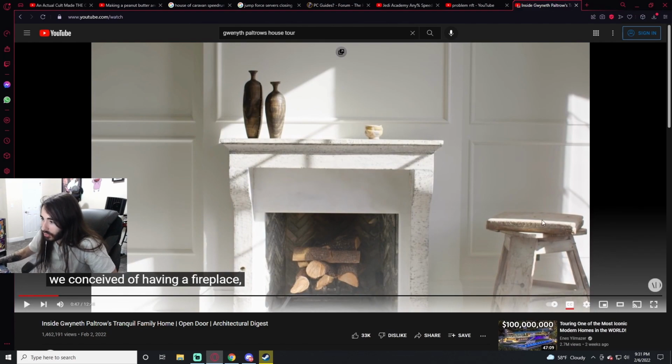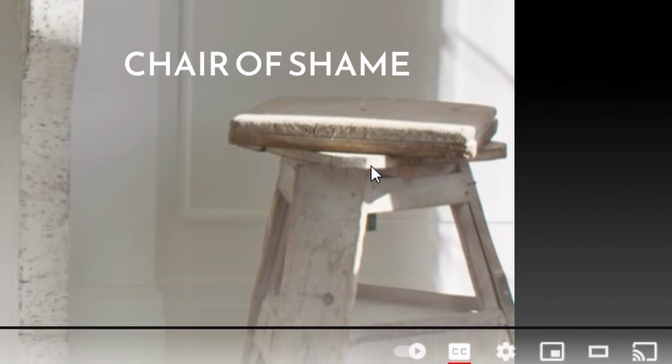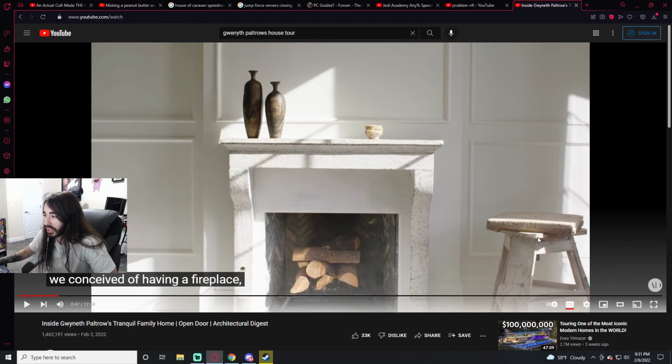What is this chair even for? Why is it here? This looks like a chair of shame. This is how she punishes her kids. They just have to go spend 10 minutes sitting here looking at the wall. What a weird fucking room.